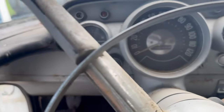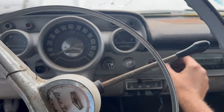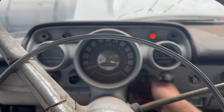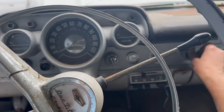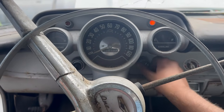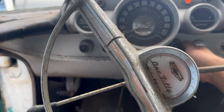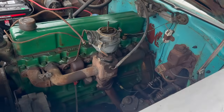And I guess while I'm in here, I can play the game of what works and what doesn't. Where's the seat adjustment? There we go. Do I have a radio? Won't know for a minute there. Oh, listen to that. It does crank. It does indeed. Actually, it sounds half decent. Just want to make sure it's not in gear, because that could be a surprise.